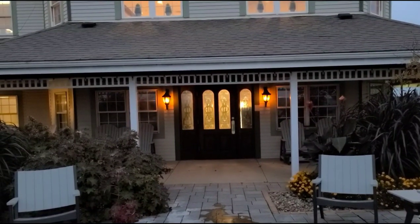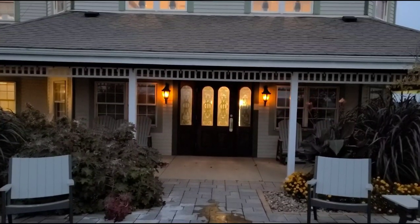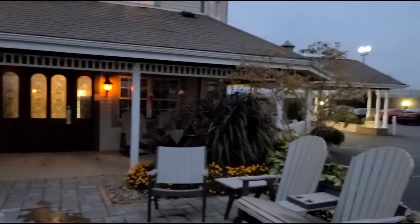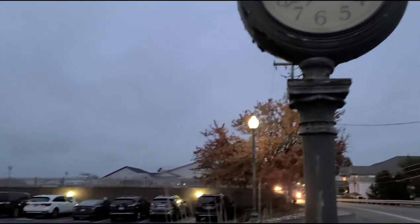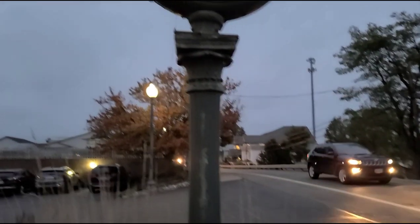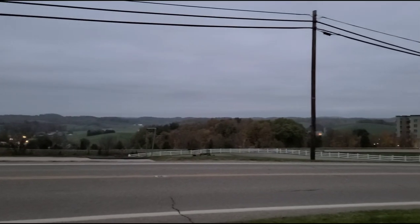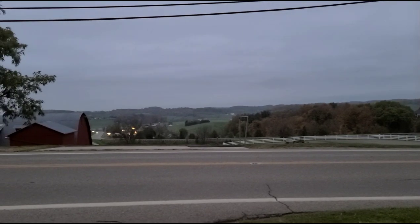I like the lights look like flames. Yeah, that's what we have on our house. Have a clock out here. Sit out here too. It's an awesome view. Yeah, I think I like the front view better than the back. Yes, I do too.